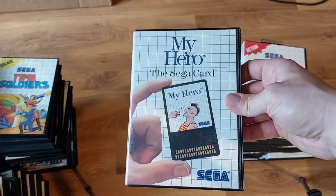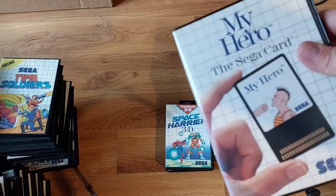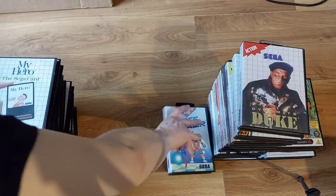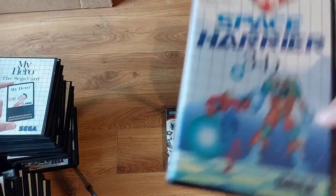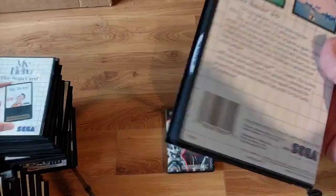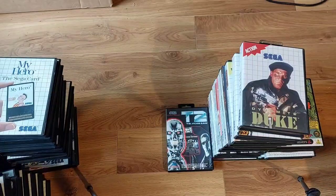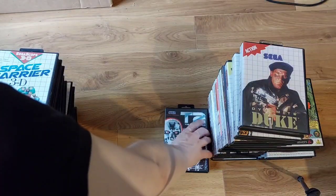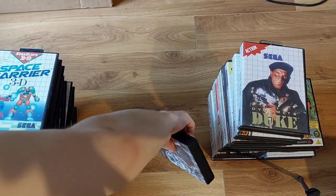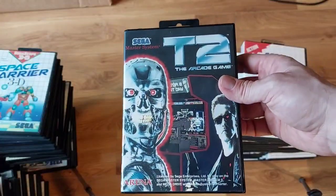Another card game, My Hero. This is definitely an acquired taste. I kind of like it in a, you're going to drive yourself insane playing it, way. Then we have another 3D game, Space Harrier 3D. During this period I did get a Master System 3, and that one was the US copy. And I got the 3D glasses. And next we have another tricky one to get. This was a little bit pricier. It was about 19, 20 I think.